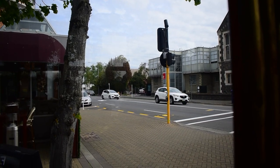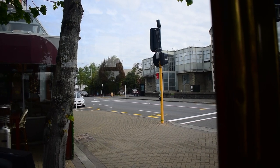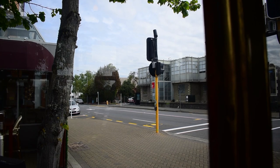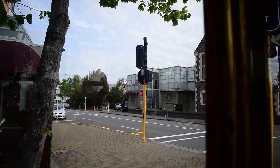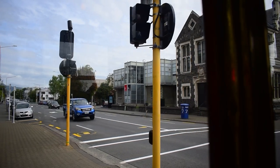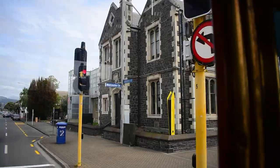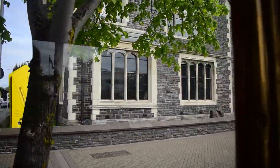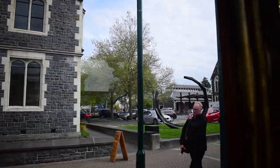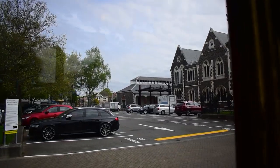Street called Montreal Street. We're looking at a large block of heritage buildings straight ahead, the Christchurch Arts Centre. And this was a university for a long time, from the 1860s until the 1970s. But in 1974, the university left the site to a much larger area west of Christchurch, and it's been a retail area for shopping and tourists ever since. Number 12 coming up, the Christchurch Arts Centre.